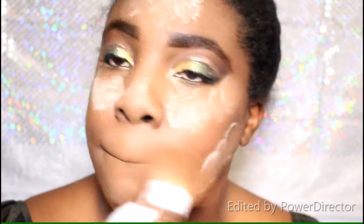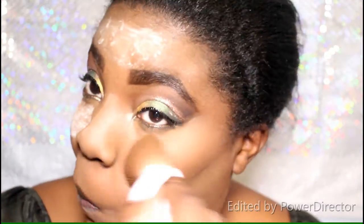I am taking the Maybelline Fit Me Matte and Poreless Powder in the color 360 Mocha. And just to add color back into my skin, I'm just distributing that all over.